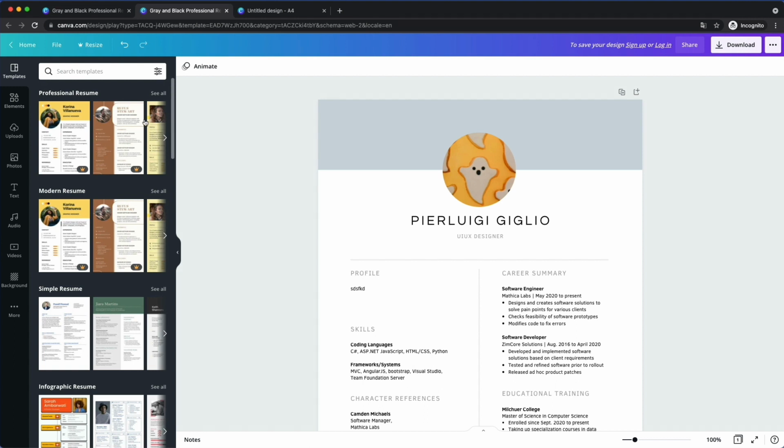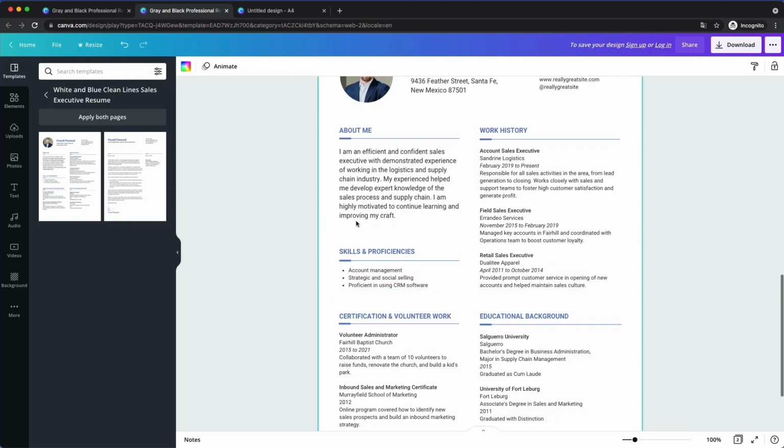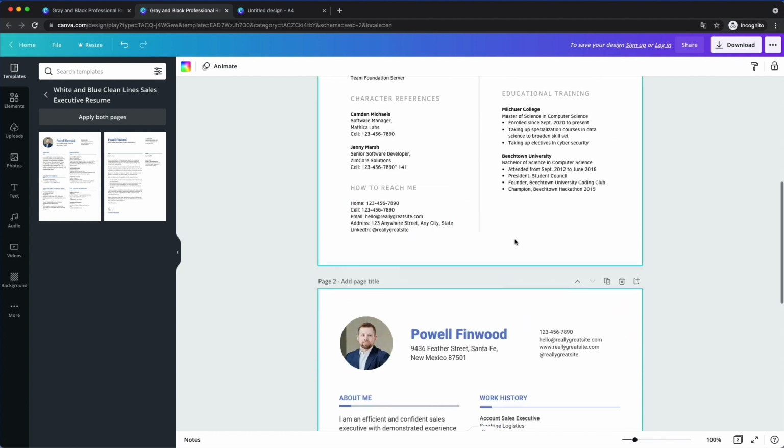to Canva and explore some more of these features. So as you can see, Canva is all about the side menu, meaning that you're here going to find all of the main elements. Here you're going to find the templates as we discussed at the beginning, so you can easily just select one and pretty much just copy it. You can replace your current design or add as a new page. Let's do that. As you can see, now we have 2 pages.